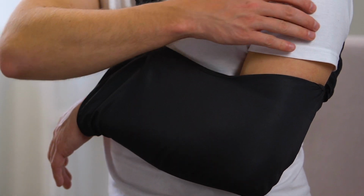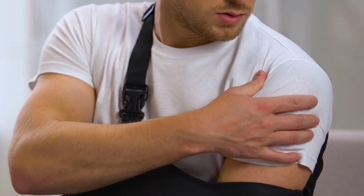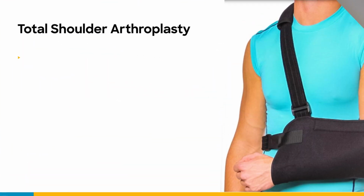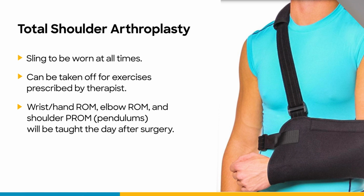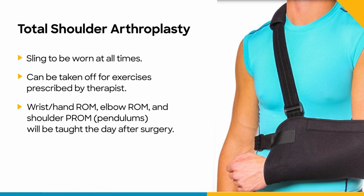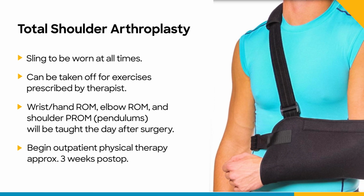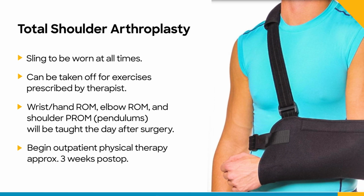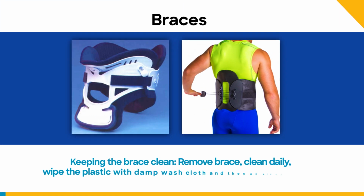This is a picture of someone who had a shoulder replacement. They're wearing their sling and it's to be worn at all times for the first 3 weeks. It can be taken off for exercises prescribed by your therapist. Wrist and hand range of motion, elbow range of motion, and shoulder passive range of motion will be taught to you the day after your surgery. You can begin outpatient therapy approximately 3 weeks post-op as prescribed by your doctor.